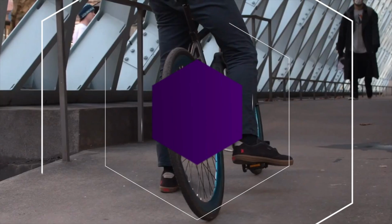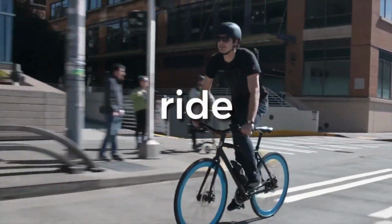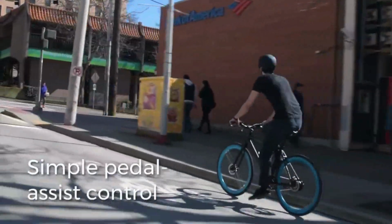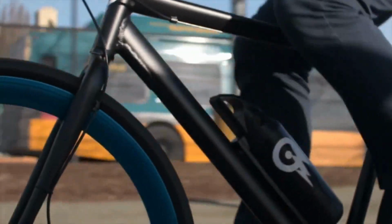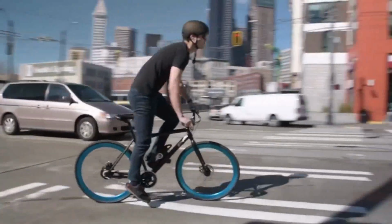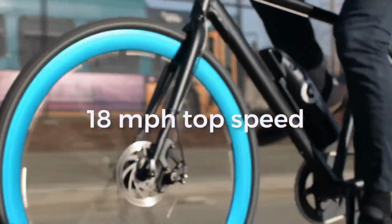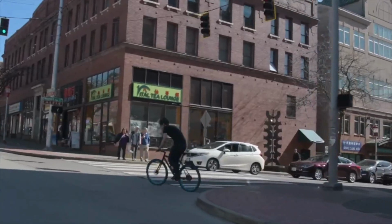Looking for a stylish e-bike that's lightweight, fast, and doesn't break the bank? Meet Propella electric bicycles, where minimalist design meets max efficiency. With a whisper-quiet 250W motor, it gives you the perfect boost, no sweat, all style. Removable Samsung battery, up to 40 miles range. Commute, cruise, or climb, it's got your back.